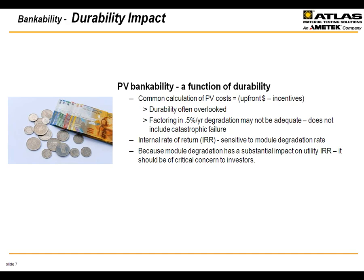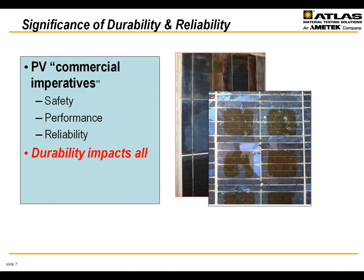So the internal rate of return is very sensitive to the module degradation rate. And because module degradation has a substantial impact on IRR, it should be a critical concern to investors. Investors should pay more attention to having a good handle on the degradation rate and what that is going to do to the IRR before they make investments.